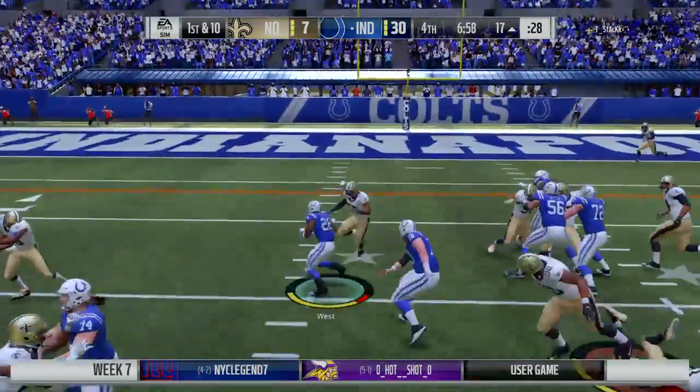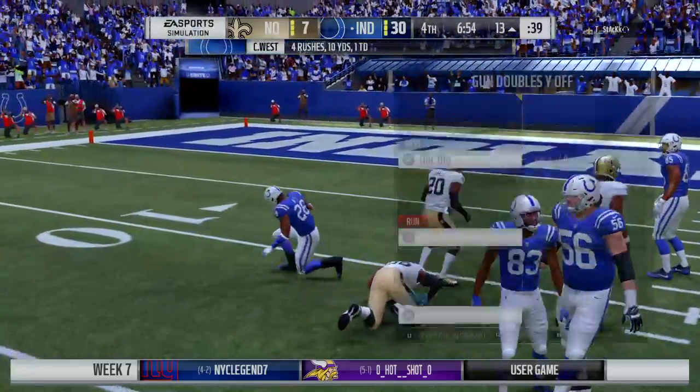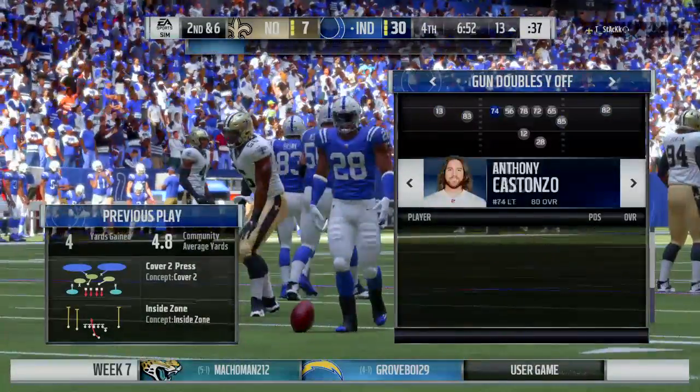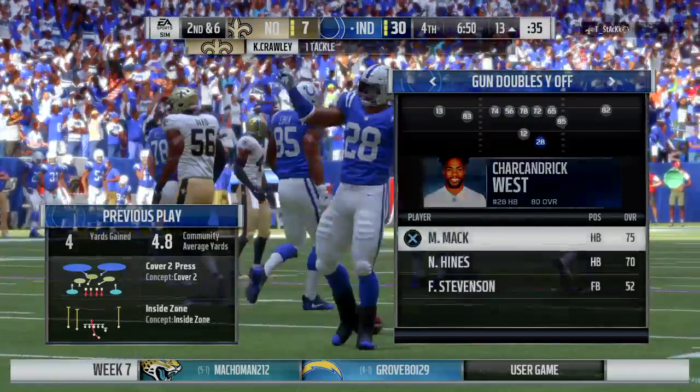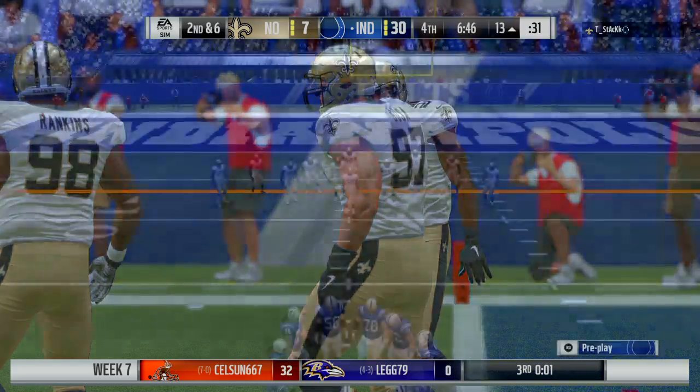They'll run it now out of the gun. Nifty move. Able to fight for about 4 yards there to the 13. Charles, you said earlier this defense is probably going to need to hold these guys right around 20 or under if they were going to have a chance. It was evident pretty early on that wasn't going to happen.